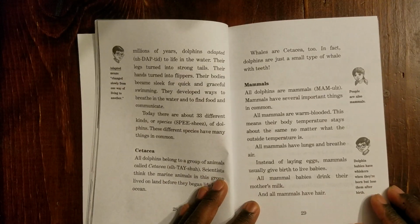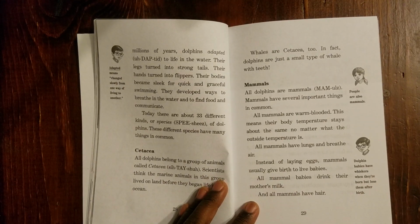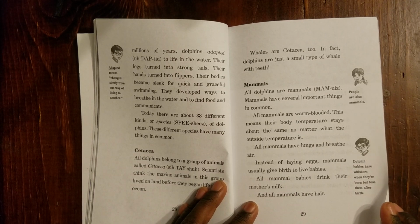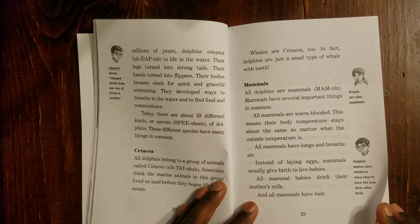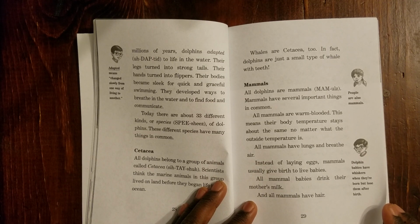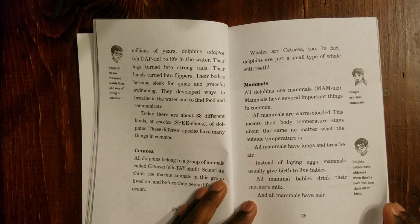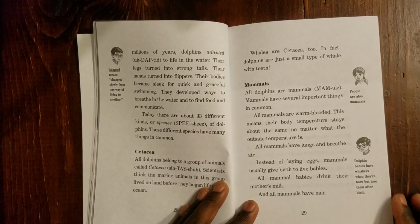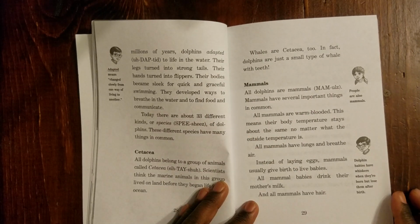Over millions of years, dolphins adapted to life in the water. Their legs turned into strong tails. Their hands turned into flippers. Their bodies became sleek for quick and graceful swimming. They developed ways to breathe in the water and find food and communicate. Today, there are about 33 different species of dolphins. These different species have many things in common. And this they do not know for sure, but this is what they think, which is an opinion.